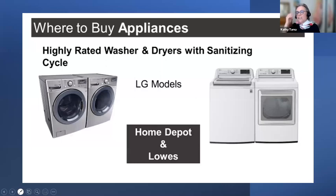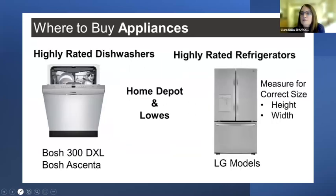Also getting dishwashers and washers and dryers that have sanitizing cycles in it. Washers and dryers, any LG model is the way to go. They're extremely highly rated. Think about that sanitation part because of the whole COVID. Same thing with the dishwashers.